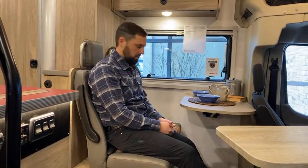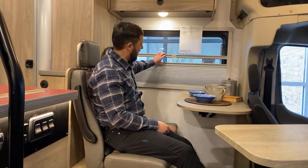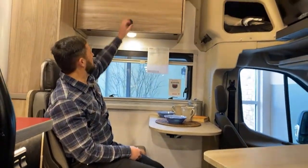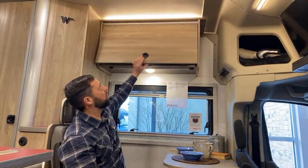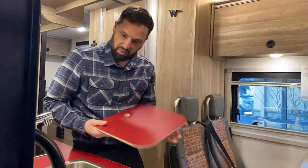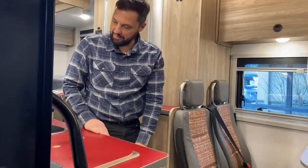You can sit two adults here. It's like sitting on an airplane. You got screens and shades, dual pane windows, USB charge ports. You got a little track you can hang certain things on. Overhead roof locker storage over here. And check this out, red. Pretty sharp looking. You know, most RVs are very neutral, like gray and brown. I like how they have that accent.